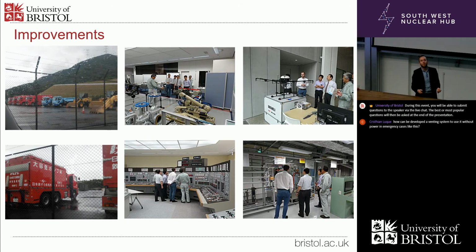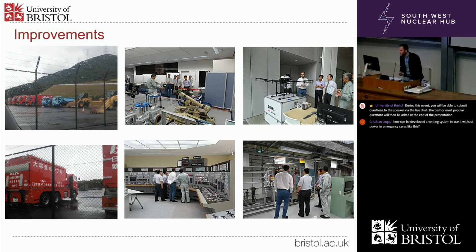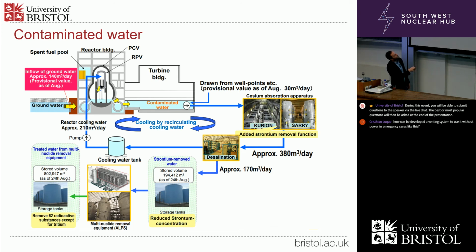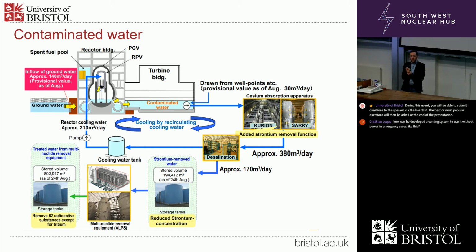The water being stored in the tank farms, is it being treated or just? Yeah, it's treated. So this is what happens. You pump in cold water to cool the fuel and whatever's left. You then remove almost all of the isotopes with two chemical processing plants. You then pump it back into the core, but what you're left with is this tritiated water that you just can't do anything with. There's no chemical process to remove tritium from water, and they just keep it in the tanks. It's a very big tank and an awfully small amount of radioactivity in there. Anybody else? I saw another hand somewhere.